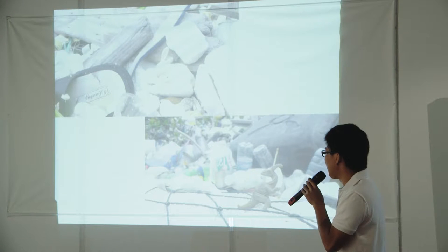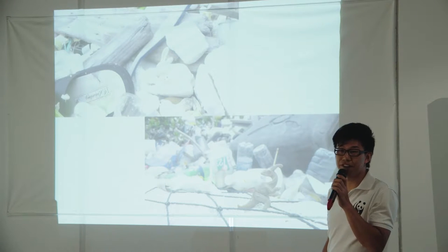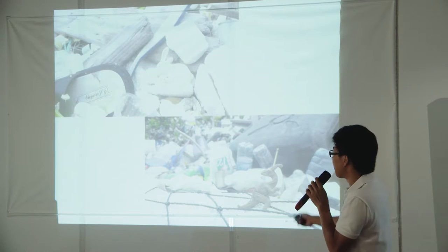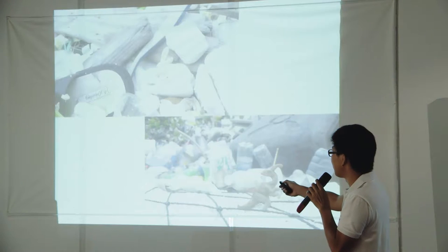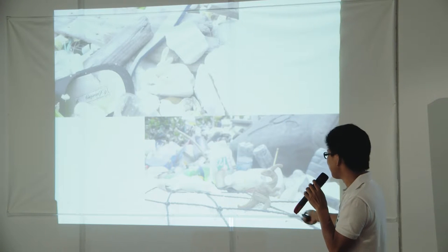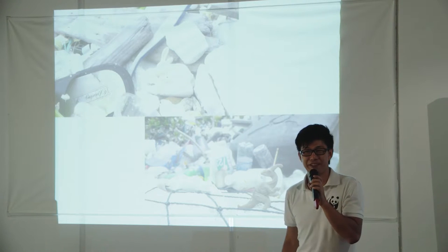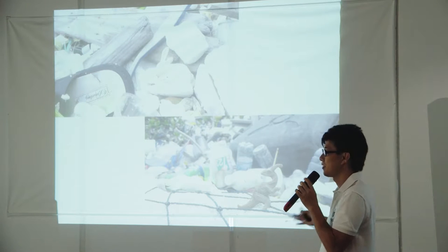So we do not see a lot of wildlife at Lapsap Wan. We don't know if it's because of the very serious pollution, but we only found some plastic bunnies, plastic dinosaurs. Maybe they are the only animals which can live there because of the serious pollution.